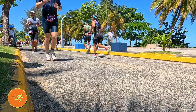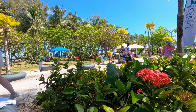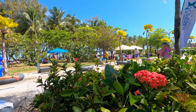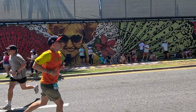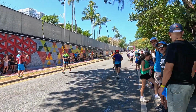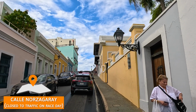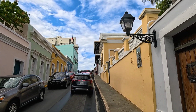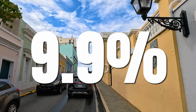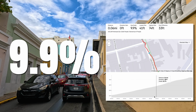And now the run. If you were hoping for an easy cruise to the finish, you're in for a surprise. This course is 3 loops of hot, humid, and hilly, and all 3 of those elements will be sure to escort you each step of the way. The elevation includes several rollers and a slow, steady grind up Calle Norzagaray, which comes in at 9.9% grade for 0.06 miles, according to Strava.